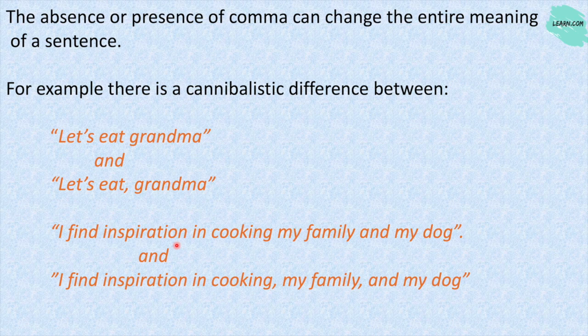But actually, the commas will make the sentence perfect. I find inspiration in cooking, my family, and my dog. Means the subject I finds inspiration in three things. First one is cooking, second one is family, and the third one is dog. So I think with these two examples, it will be very clear to you how important a role the comma plays in English literature. Let's move up to the next slide.